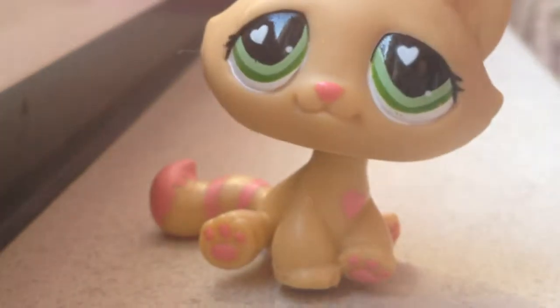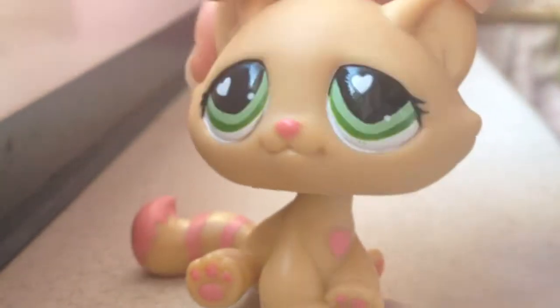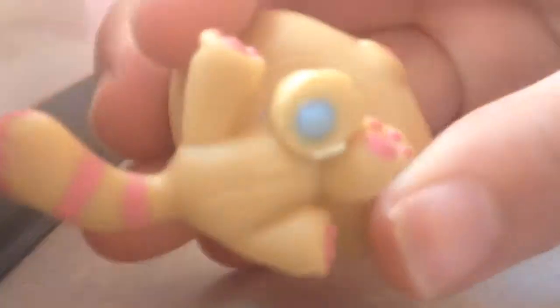So yeah. So I just came back inside because there was a bee trying to get inside of my room. So yeah, I am inside again. But the next is this bonbon cat, and it's another Valentine's one.